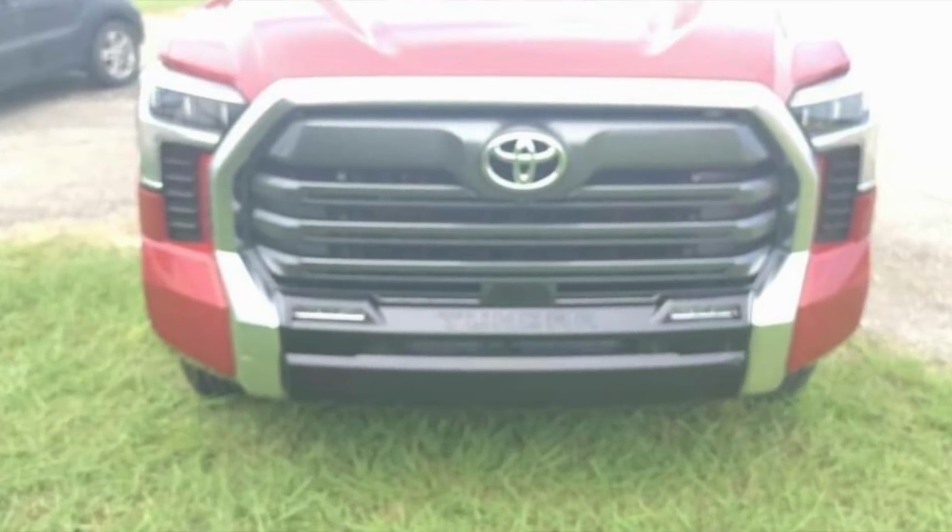I think the reason why it doesn't quite look as upscale and there is less chrome in this particular photo is because they are probably moving toward more of a simpler design and to avoid too much chrome, which is probably reserved for the Platinum version, which is the flagship model of the Tundra. So I think that's the reason why.